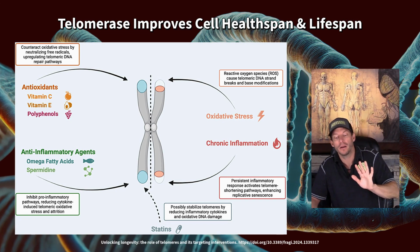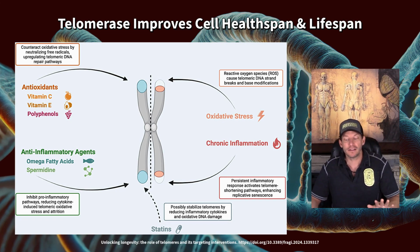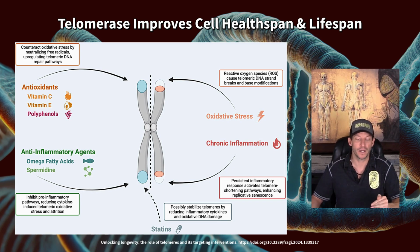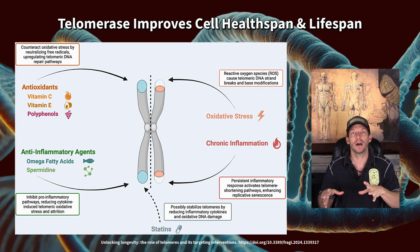Here's a good one on other things that affect telomere length, you guys. So it's not just aging. Telomeres get shorter as we age in general, but we can do things to make them longer as we age. So antioxidants, vitamin C, vitamin E, polyphenols, those are all talked about in our nutrition and supplementation class. Anti-inflammatory agents, omega-3 fatty acids we talked about, decrease chronic inflammation, oxidative stress, and inhibit pro-inflammatory pathways, which is what eating well does more or less.